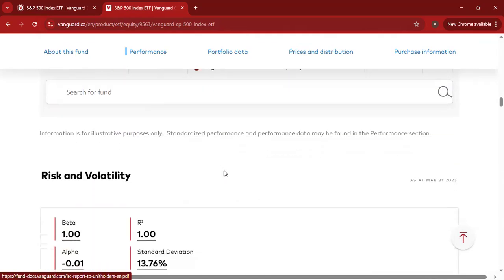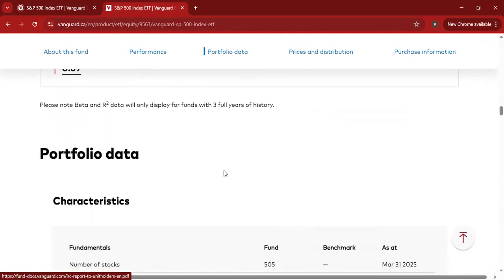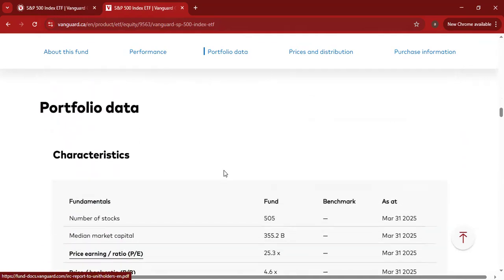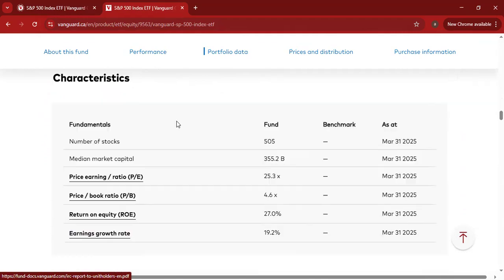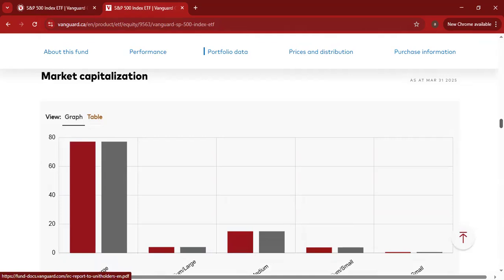So the performance is actually exponential and trending upward. More on this one, risk and volatility, portfolio data, the characteristics of the ETF. What is more important here is 505. The number of stocks in this fund is 505, which is a huge number. Most of the things that we have been looking at are like 120, 200, but this one is a big one.